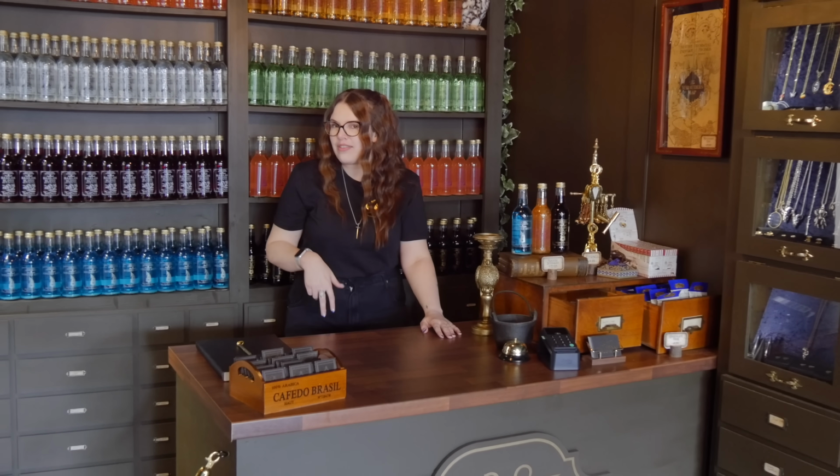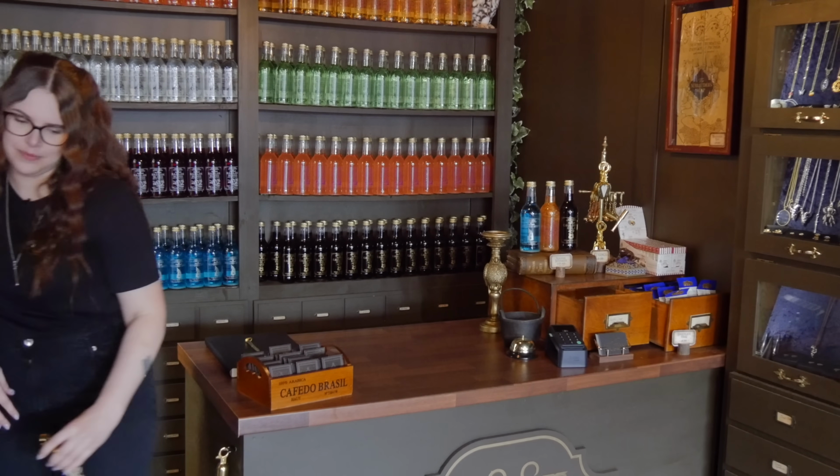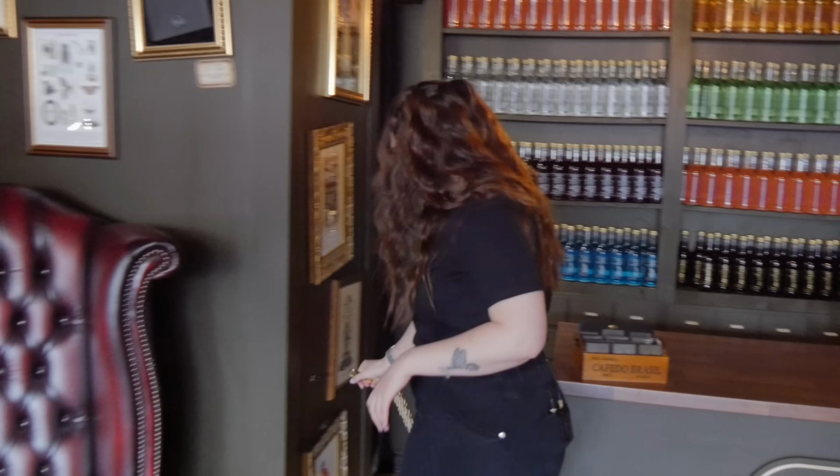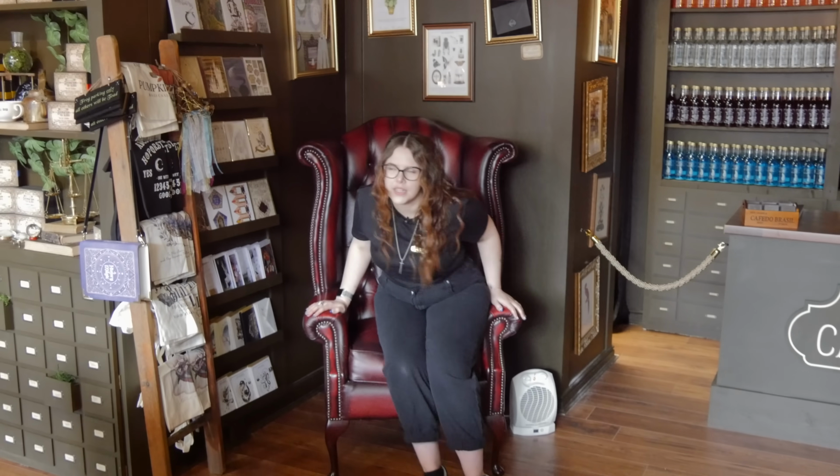Now, enough of this section, let's go have a little relax in our cozy corner. We found the most beautiful vintage chair imaginable, and I just imagine that this is perfect for a common room. And I've got to say, it's comfy. So if you want to have a little stop, a little rest, I do recommend having a little perch here.